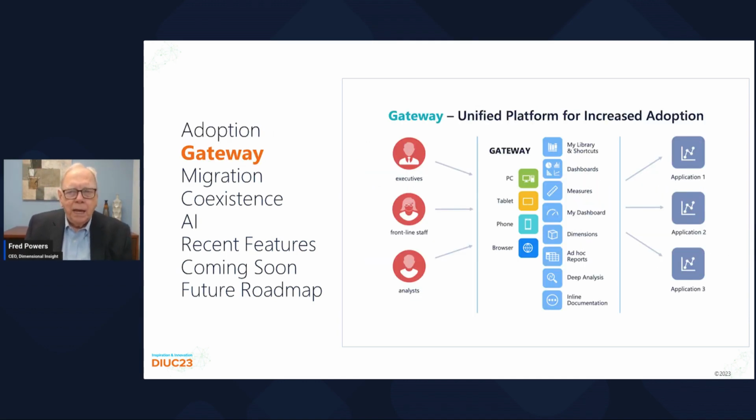Now let's move to Gateway, a unified platform which supports both increased adoption and return on your investment. Gateway is comprised of my library plus the three clients that we're all familiar with, DivePort, DiveTab, and good old ProDiver. Stan gave a great presentation in relationship to the new functionality that we have. Gateway is going to be beneficial because it's going to make your user community more efficient by having access to everything at once. At the same time, it's going to allow for easy development with the integration. And of course, it runs on all the platforms.